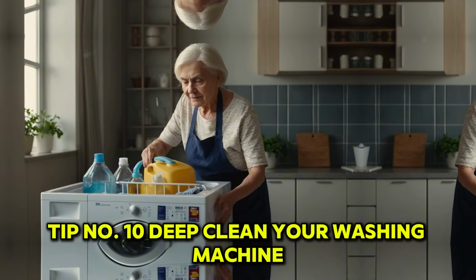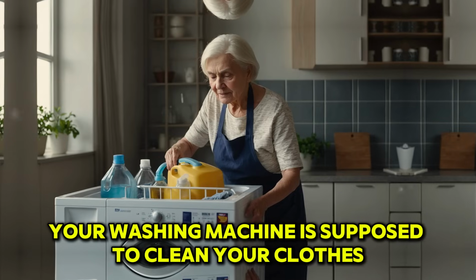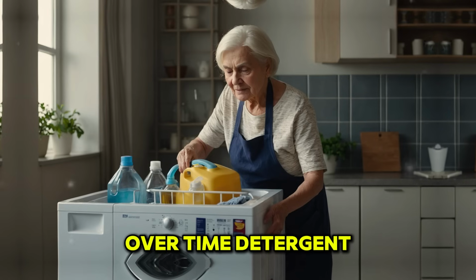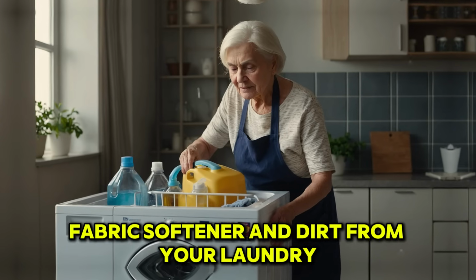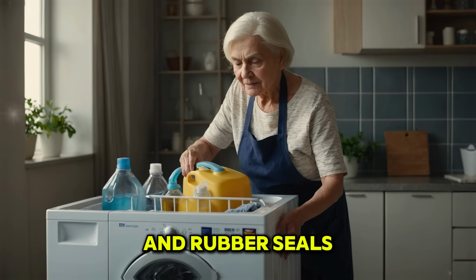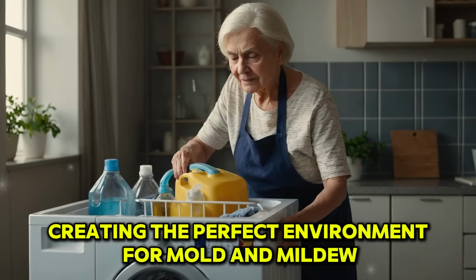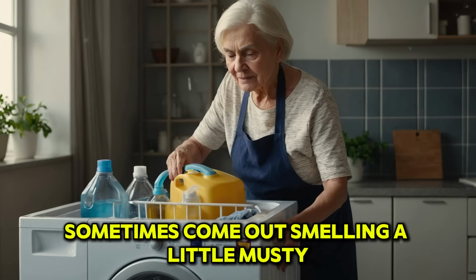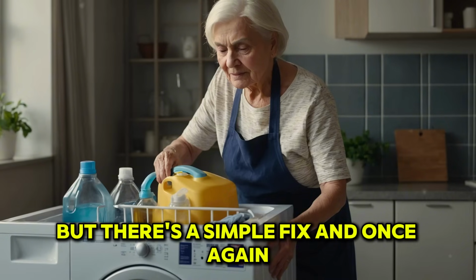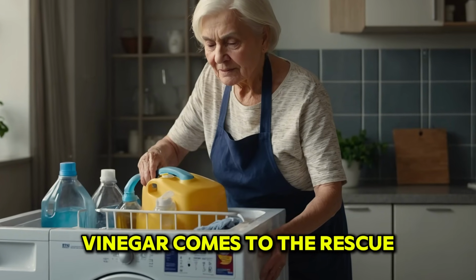Deep clean your washing machine to keep clothes smelling fresh. Your washing machine is supposed to clean your clothes, but when was the last time you cleaned the machine itself? Over time, detergent, fabric softener, and dirt from your laundry can build up inside the drum and rubber seals, creating the perfect environment for mold and mildew. If your clean clothes sometimes come out smelling a little musty, your machine is likely the reason. But there's a simple fix, and once again, vinegar comes to the rescue.